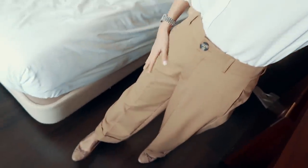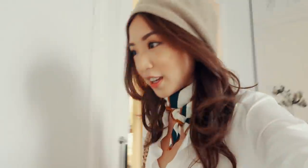First official day here in Barcelona, and I have just finished getting ready. Slater has been patiently waiting for me for about 30 minutes. And look, I even ironed my pants. I think I look pretty darn cute. Oh, good thing I came back because I left my phone. So now I have it with me.